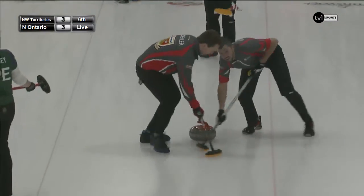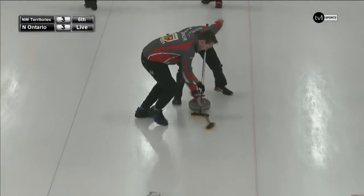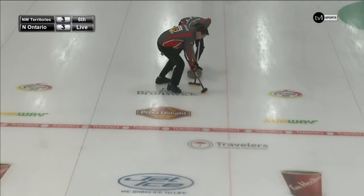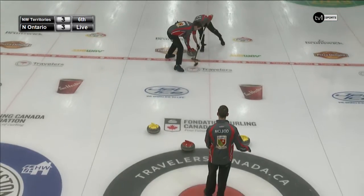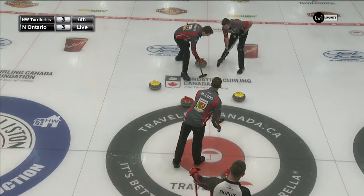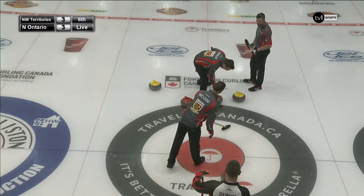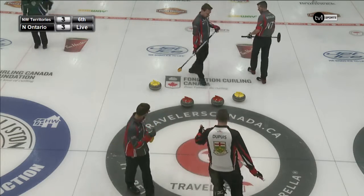They were asking for a tight guard or for it to come into the 12-foot. I think at this point, if he's 12-foot, he'd be okay. And he's blocking the access to the button. That's the key when you haven't got last rock. So very nice. I think that's exactly what they called.